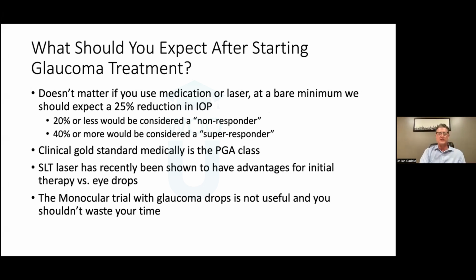So with that, my last minute or two here, what should you expect, in summary, after starting a glaucoma treatment? It doesn't matter if you use medication, laser, whatever you're going to use, a bare minimum has to be a 25% reduction. When you look at clinical trials in pharma for glaucoma, they have a non-responder rate. That means in the study, the patient was considered a non-responder if, and it depends on how you set that criteria, some studies it's been 20%, some 25%, some 30%. For me, if you're under 25%, you're a non-responder. And if you're over 40%, you're a super responder. And everyone else in between is 25 to 35%. So take that to the bank.